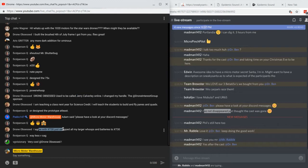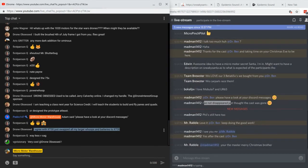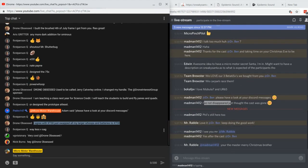Drone Obsessed agrees with XT60, just swapped all my larger quads and batteries to XT30. So yeah, as soon as you go beyond the, let's say, 30-35 gram mark, an XT30 together with some thicker gauge wire is the way to go.